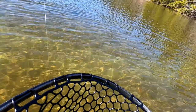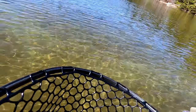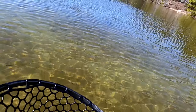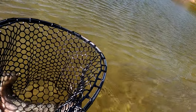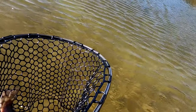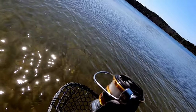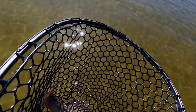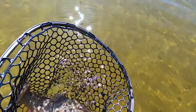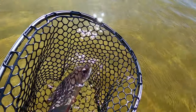All right, brother, you calm down and let me get these hooks out of your mouth. You'll be back to eating mosquito larva in just a few seconds. Hey, calm down, bud, calm down. Yeah, excellent. Yeah, nice little brook trout. Not as big as the ones I was catching at the hometown pond, but just as pretty. All right, cool deal. Nice little stalker brook trout. Hey, chill out, chill. I'm letting you go, brother.